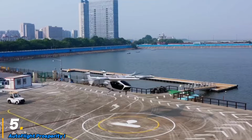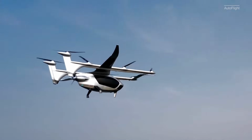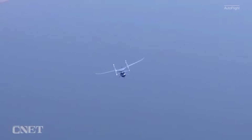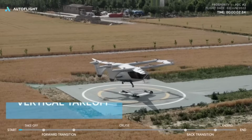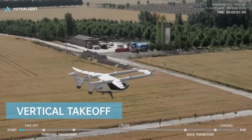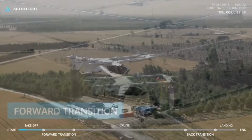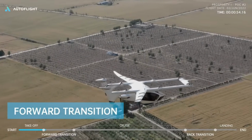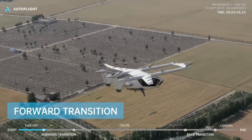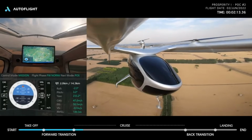Number 5. Autoflight Prosperity Eye. The Autoflight Prosperity Eye is an advanced electric vertical takeoff and landing (eVTOL) aircraft developed by Autoflight, a Chinese aviation company focused on urban air mobility solutions. Designed for short-distance passenger travel, this innovative aircraft aims to revolutionize transportation by offering a sustainable, efficient, and quiet alternative to traditional aviation.